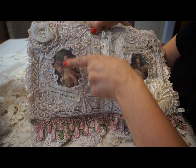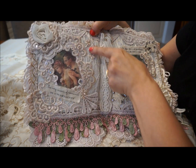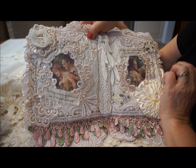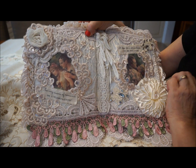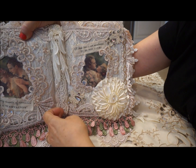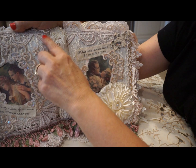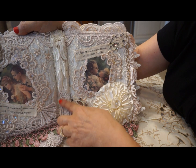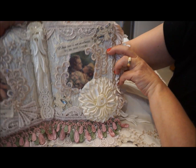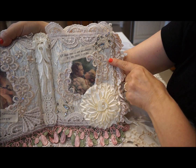The next page, I used a little bit of green and rose dangle trim here to add a bit of color. Picks up the colors in the picture, as you can see, the green and the rose, and some appliques, flowers on top of the base fabric. And this page too, oh, by the way, this is the opposite side of the spine. I've just added this little dangle trim here with some wedding applique and embellished the center with a little bit of trim.